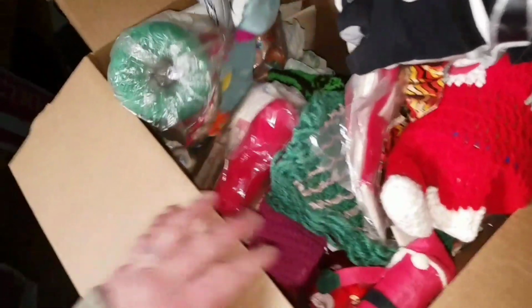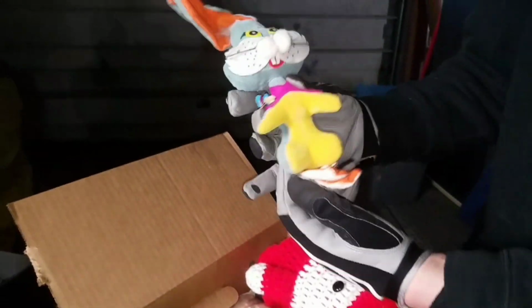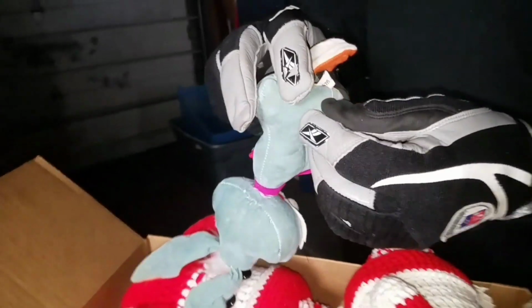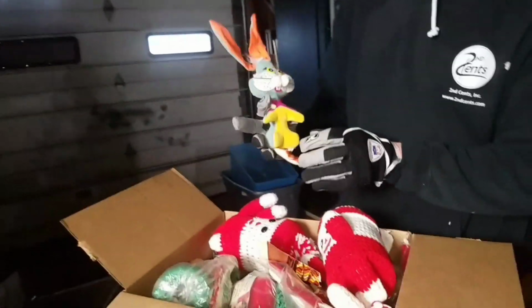What the heck is that? Oh, no way. That's pretty cool. First I thought it was a Bugs Bunny, but man, it's old. That would have been even cooler. It has a tag right here, Josh. Number 715. Japan. Old Japanese stuffed toy. Stuffed toy, so who knows what else.